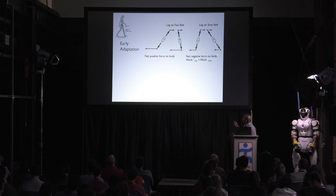Given that the slow belt is moving much slower than the fast belt, even though we have a net zero force on the body, we actually have much more positive work done by both legs than negative work. So we have this bias toward positive work.